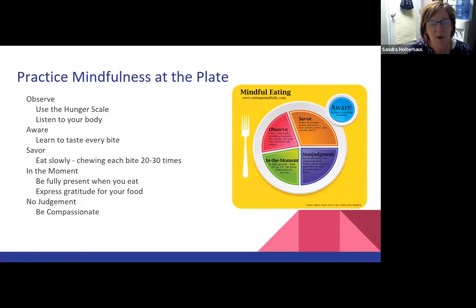But you want to use that hunger scale. You want to listen to your body. And I know this all sounds really easy and basic, but it can be very difficult once you get away from being an intuitive eater. And then when you're at the table or when you're eating, you want to be very aware about what you're eating. You want to taste every bite.